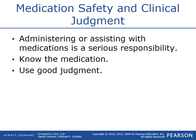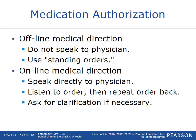Medication, you need to be safe and make sure you give it for the right reason. So, administering or assisting with medications is a serious responsibility. Know the medication, know what it does, know what its side effects could do. Use good judgment in giving medication to people. Medical authorization is needed for drugs to be given. You can either have offline medical direction, which is in the form of standing orders or protocols, or you can specifically talk to the medical direction online and listen for an order, then repeat the order back. Ask for clarification if it's necessary.